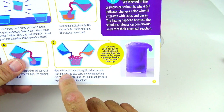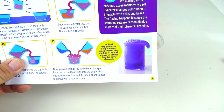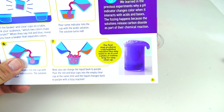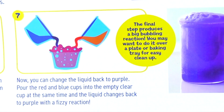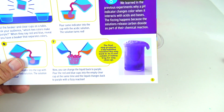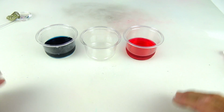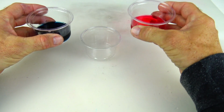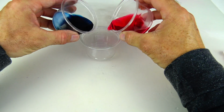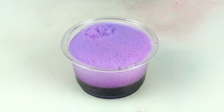All right, now for the last step where the fizz will react. It says you can change the liquid back to purple. Pour the red and blue cups into the empty clear cup at the same time, and the liquid changes back to purple with a fizzy reaction. All right, guys, here we go. Now I do have a mat down because this can get messy. Here we go. 3, 2, 1. Whoa!